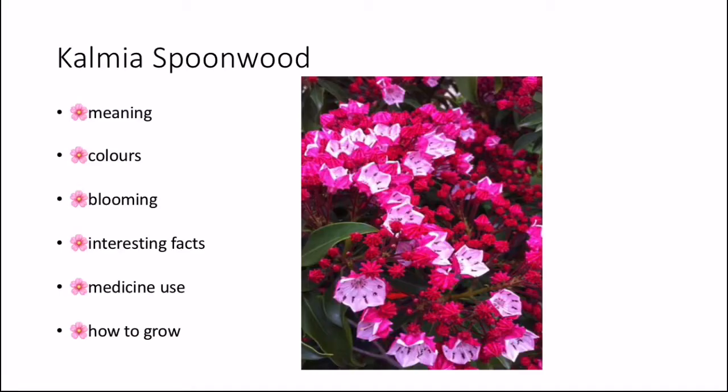The second flower beginning with the letter K that I'm going to be talking about is Kalmia Spoonwood. The meaning of this is perseverance or treachery. The colours that it comes in are lavender, pink, purple and white. As it is a North American native, it will typically grow late May to mid-June.